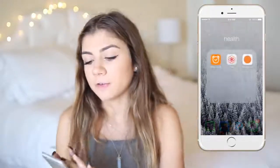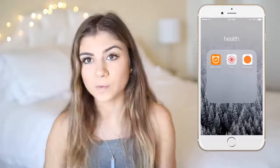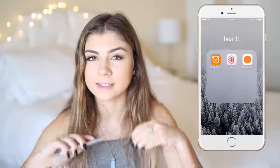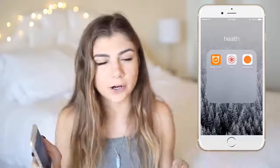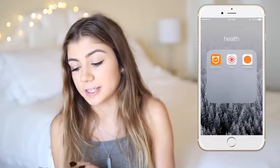Then I have a health folder, and in here I've got Sleep Cycle, which tracks your sleep and also wakes you up when you're in your lightest sleep within a 30-minute period. Then I've got Clue, and then I've got Headspace, which is a meditation app.